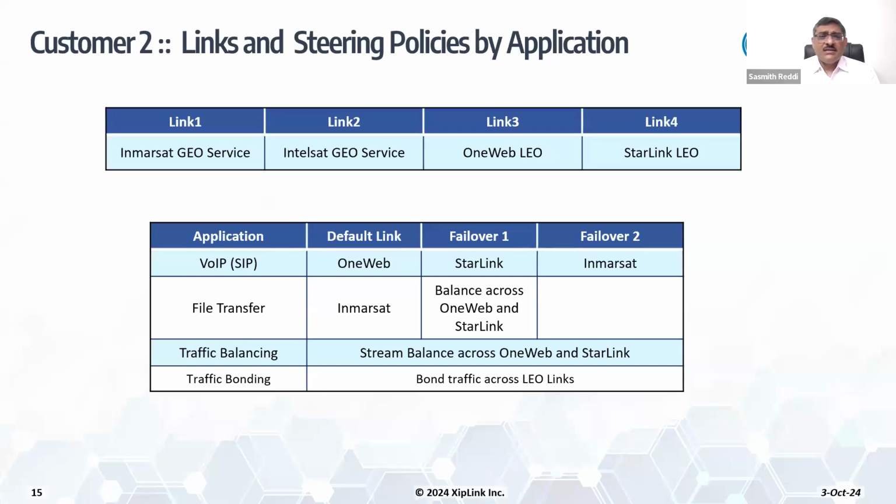And in this particular case, the service provider was defining OneWeb as the primary link for voice, Starlink as the first priority in case OneWeb was not available, and then the Inmarsat GEO. Again, keeping in mind the lowest cost service, so that you're not hit with a big bill, right? And then for file transfer, they were using Inmarsat, and in case Inmarsat was not available, they wanted to balance the load across OneWeb and Starlink. And then for any other traffic, they wanted to use both balancing and bonding as defined by their end customer.